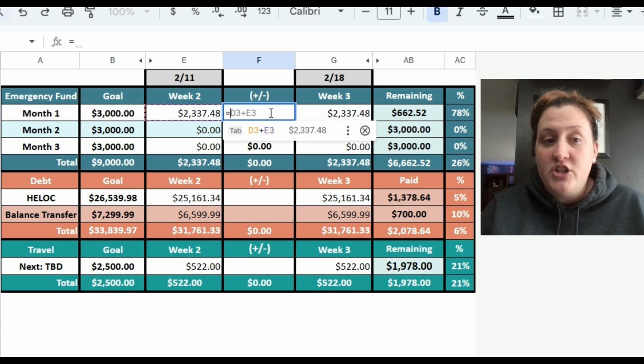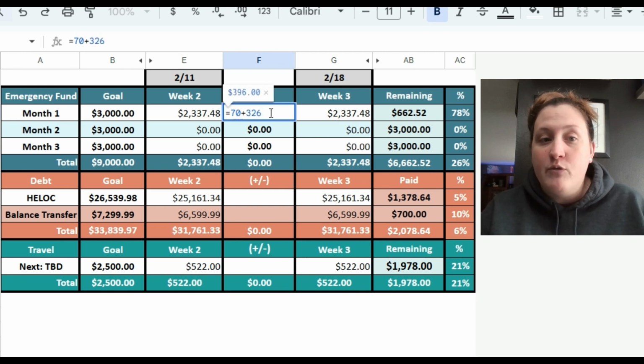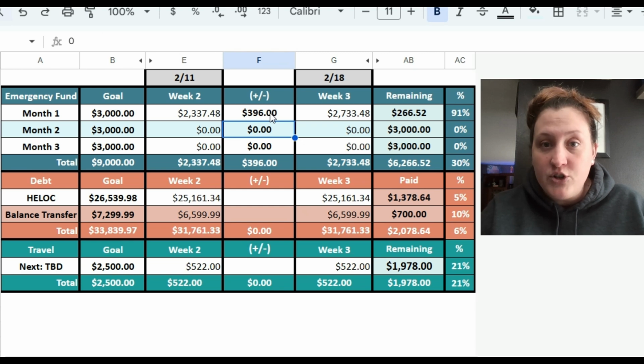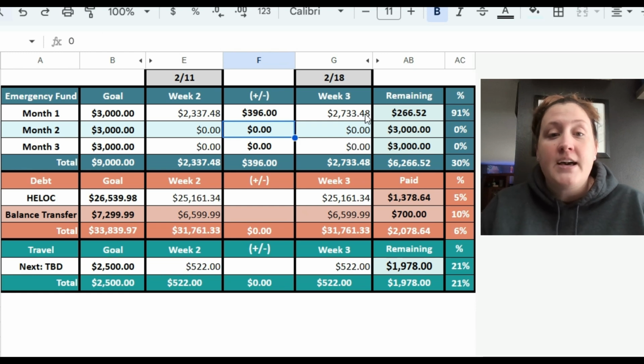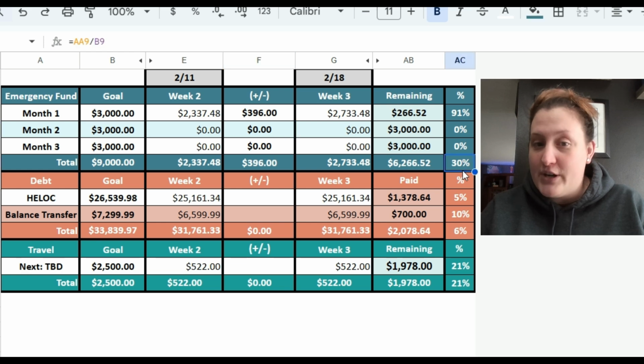With our paychecks and our budgeting, we are doing the Save 2025 challenge. So with our paycheck, that was $70. That comes from the paycheck budget. And then we put the entirety of what our emergency fund binder saved, which is $326, which totals $396 put towards it in the last week, which means we're now up to $2,733.48. That leaves us with $266.52 remaining, and that first month is 91% funded, with the whole 3 months 30% funded.